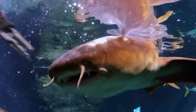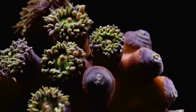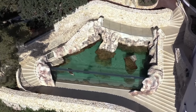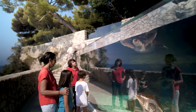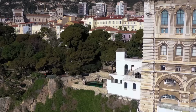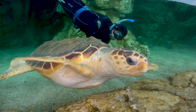with a special mention for the sharks, but also the corals, which appear fluorescent in the dark. We were the first to keep corals in an aquarium, living corals. There's also the Sea Turtles Odyssey, a real wildlife sanctuary. The Oceanographic Museum has world-renowned know-how in the protection of aquatic flora and fauna.